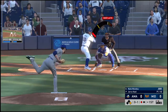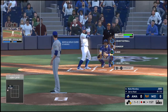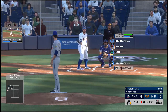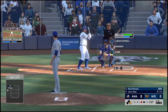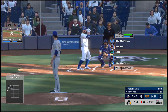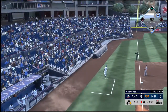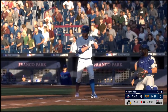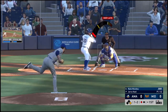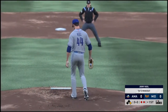Here's the pitch. Inside, ball one. Count is 1-2 now. Lucky he got a piece right there. He was definitely late on that pitch after seeing a previous off-speed pitch. And now a slider in there for a called third strike, and there are two gone now.